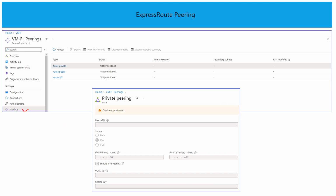Now, when you go to the peering, you see these three options. As I mentioned earlier, this one is deprecated. So you can configure private, you can configure Microsoft peering. When you click one of them, it is going to ask what kind of IP addresses you are going to have. You can go for IPv4, you can choose IPv6, and you can choose both.